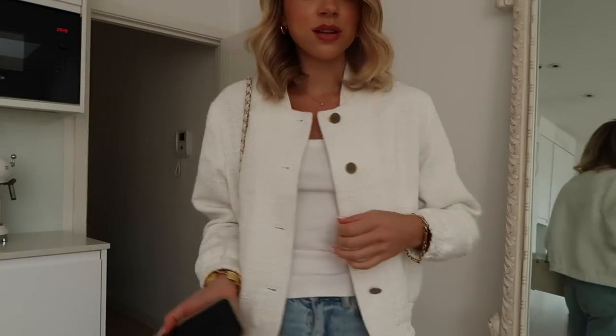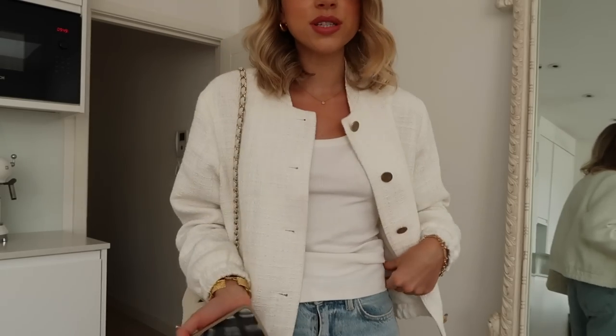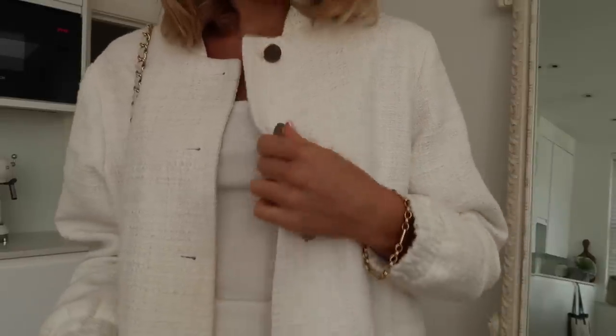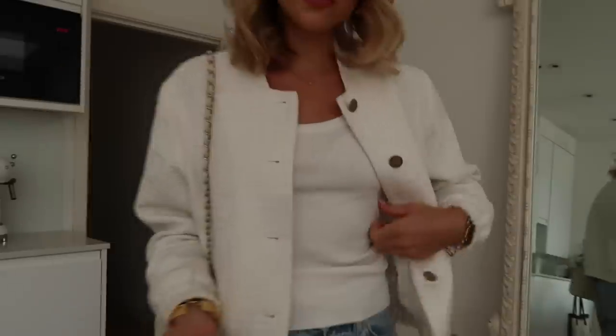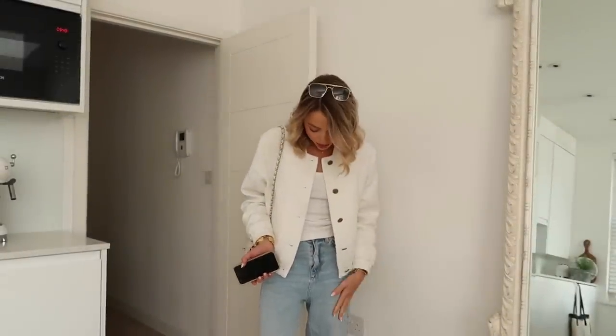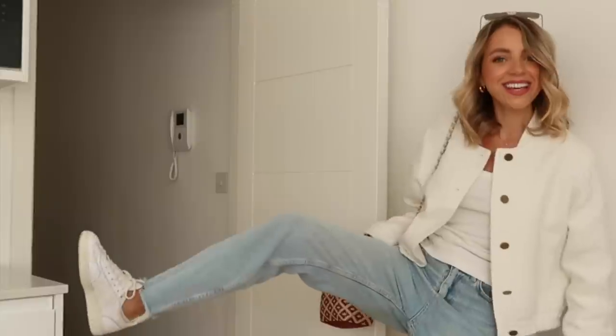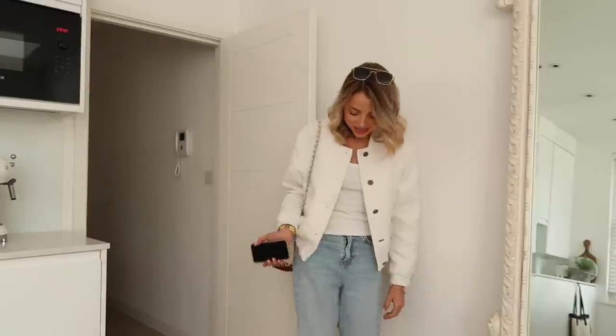So I'm wearing a mint velvet bomber jacket, which I'm just really loving at the moment. I think it's really sweet. I really like the details, the kind of Chanel jupe tweed. It's got these really lovely beaded buttons. And then I've just paired it with a ribbed vest, which is from & Other Stories. Paired it with my trusty Zara jeans, which are just very comfy and so easy to wear. And then I've got on my Samba trainers and paired with a white Chanel. And then I am wearing my Taylor Morris sunglasses, which I will leave down below as well.